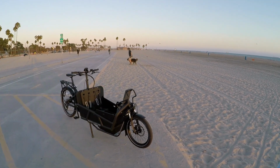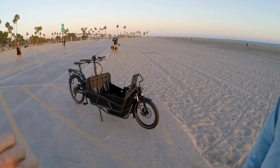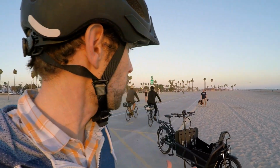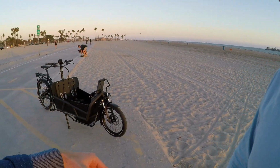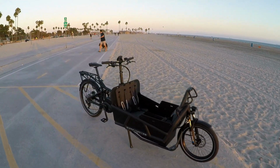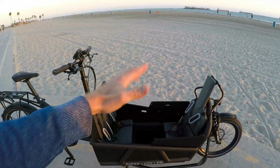So the HS is like high speed. This has the Bosch Performance Line speed motor. They also sell this with Performance Line CX if you want high torque, 20 mile per hour limit. These are some of the only cargo bikes I've ridden that actually offer class 3 performance. And they do it well, man. They feel stable. These tires, they're 2.15 inches diameter, a little bit fatter. They've got suspension front and in the middle of the frame here, so it's comfortable for the rider as well as the passenger.